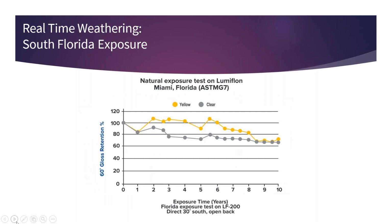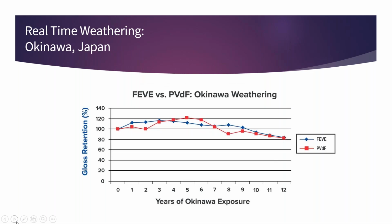And then another way of looking at Florida testing is graphically, and so you can see here after 10 years with these two systems based on FEVE, gloss retention of greater than 60%, which of course passes the AMA 2605 standard.